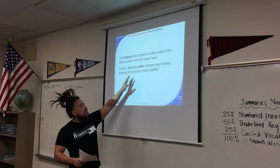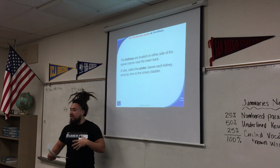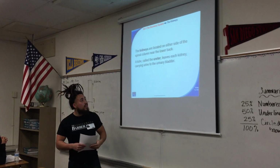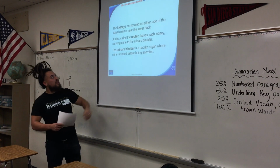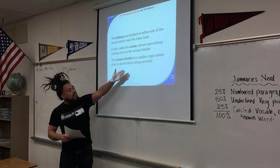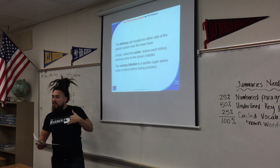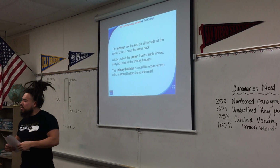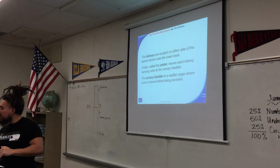So ureter, this is a tube that leaves each kidney carrying urine to the urinary bladder. So you already know what it is just right there. Another vocabulary word. The urinary bladder is a sac-like organ where urine is stored before being excreted. So what does the urinary bladder do? Sir, could you tell me what the urinary bladder does?